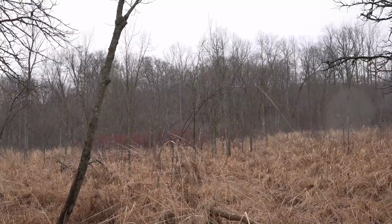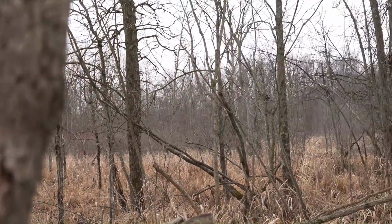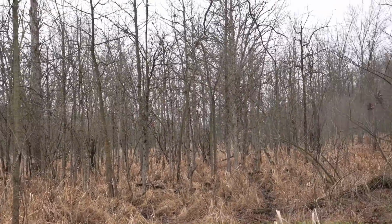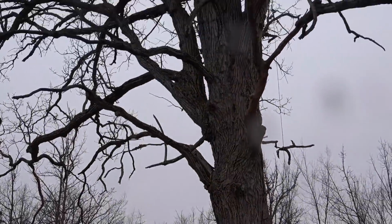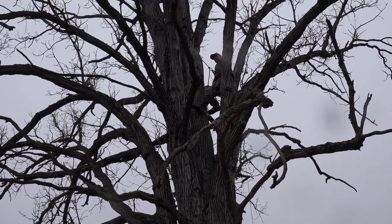Pretty much any time of day during the actual rut phases, when his testosterone rises to the point where he does some daytime movement in pressured areas. So this is the type of area that I kind of key on and look for. And during rut phases, this is strictly a rut phase spot.